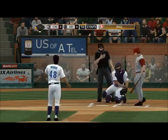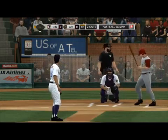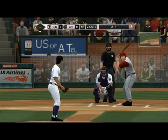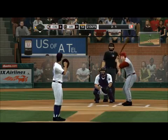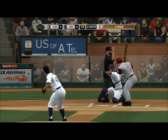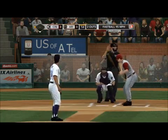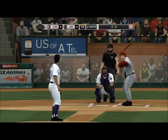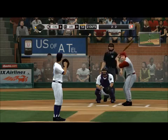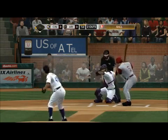Good looking fastball. Called a ball though. 2-1. Now the 2-1. And he watches a called strike, and that evens it at 2. Well, that's a pitch a lot of guys can do some damage on, but unfortunately, the pitcher gets the strike. The hitter couldn't swing the bat. Tough pitch to lay off that time.